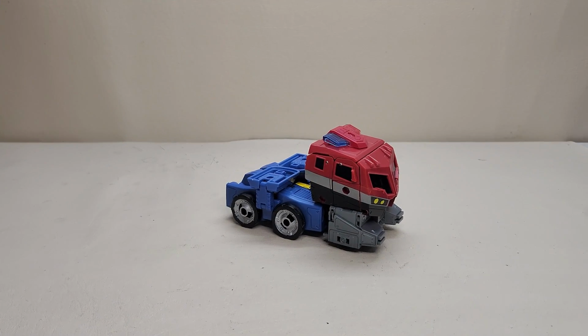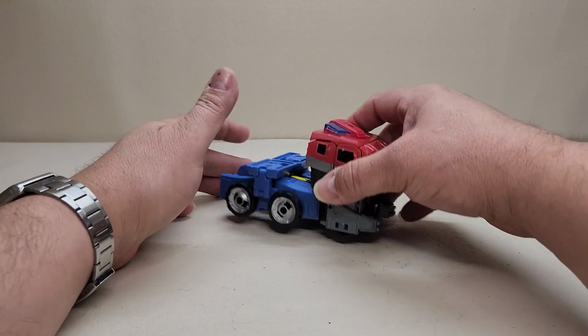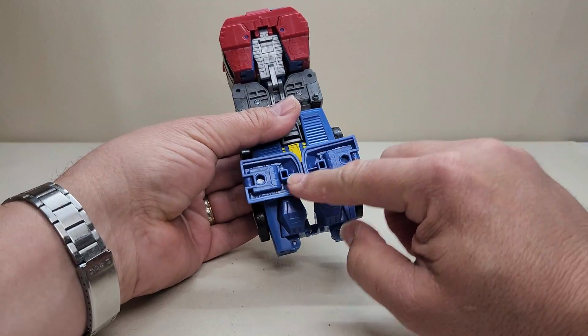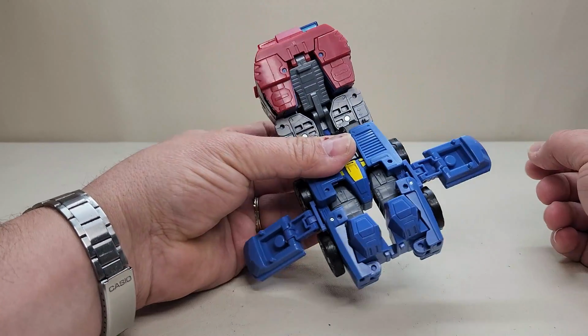Transformation for this figure is actually really cool and not at all what I expected from an animated style Optimus Prime. So we're going to start at the back of the vehicle here. We're just going to split it in half, fold the whole thing down, just like that. Take these outriggers right here, and we are going to fold these all the way out like so. These are going to become the feet.